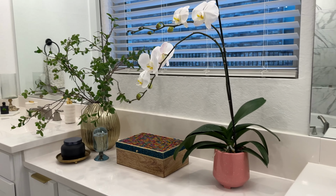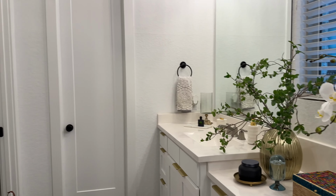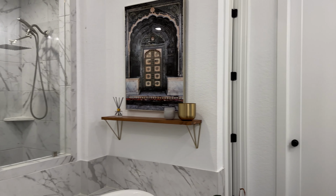Don't pay no attention to that scale down there. We ain't talking to her. She ain't got nothing nice to say.